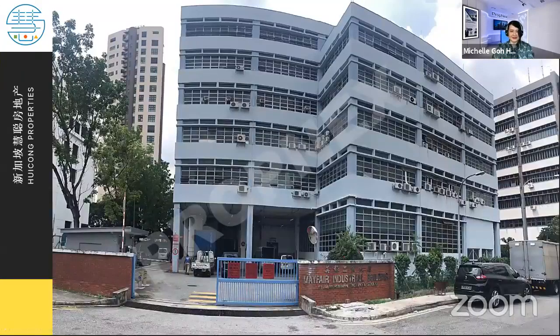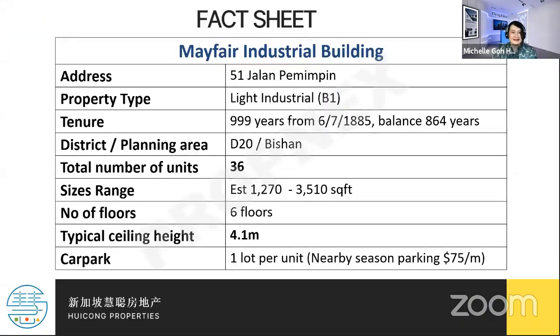This is how it looks like. It's a six-story building located at 51 Jalan Pemimpin. As I mentioned, it's 999 years from 1885, so the balance is 864 years. I think this is almost like a freehold, with many more generations to come. You cannot finish up this number of years. It's under District 20, Bishan area.